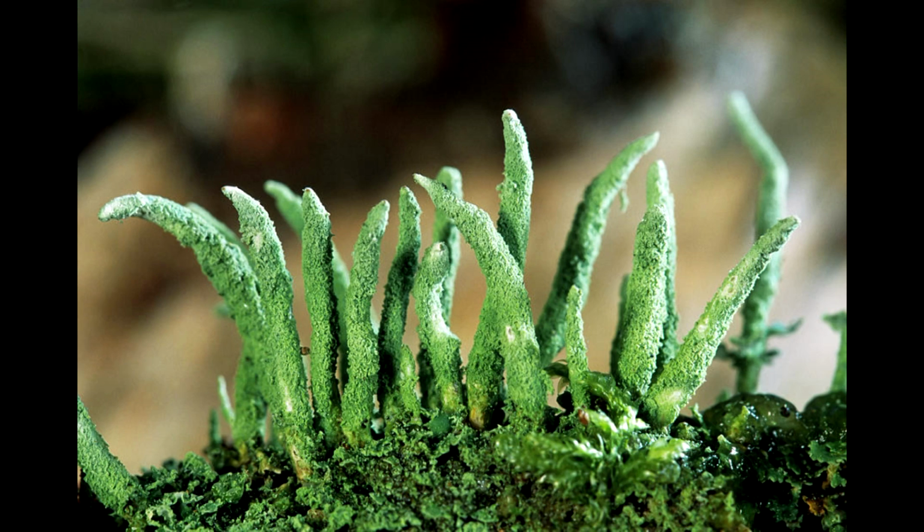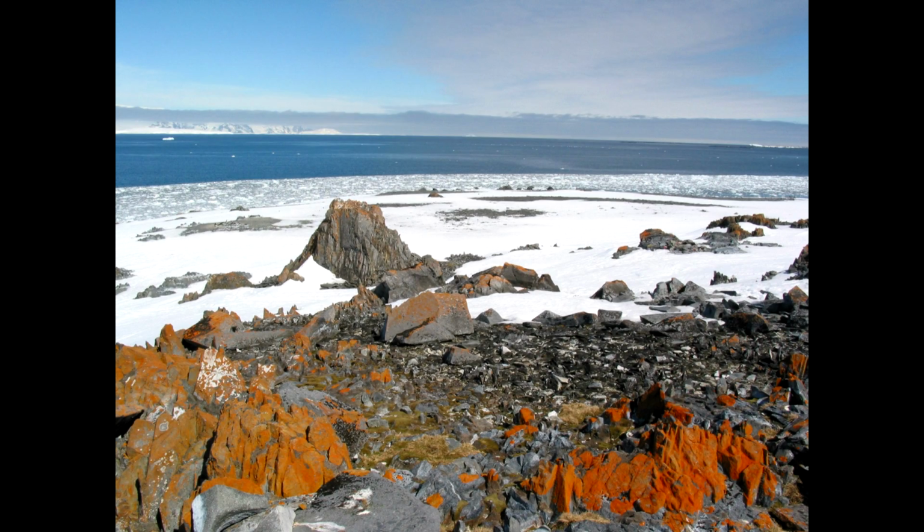Now, lichen don't have roots per se, but what they do have are microscopic filaments that they utilize to help attach to extremely rough surfaces, right? You'll find them growing in the mountains of the Himalayas, where the temperatures are always below freezing. They're exposed to 100-mile-per-hour winds, and they're just such rugged and durable organisms.